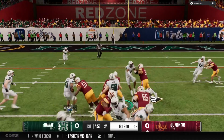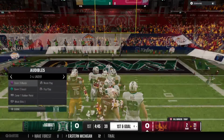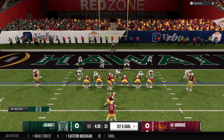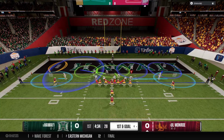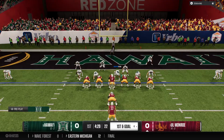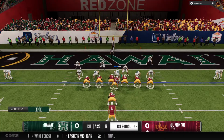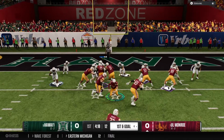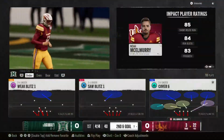Ball handed off. Running with purpose. And they stop him at the 4 after an excellent run. The Warhawks come up to the line in a hurry. First and goal, handoff. The sophomore with a strong tackle there.